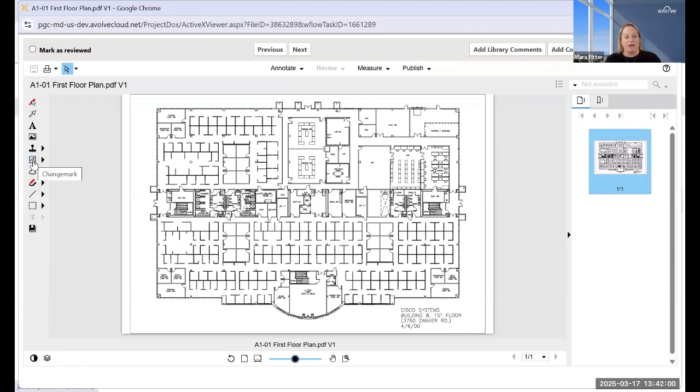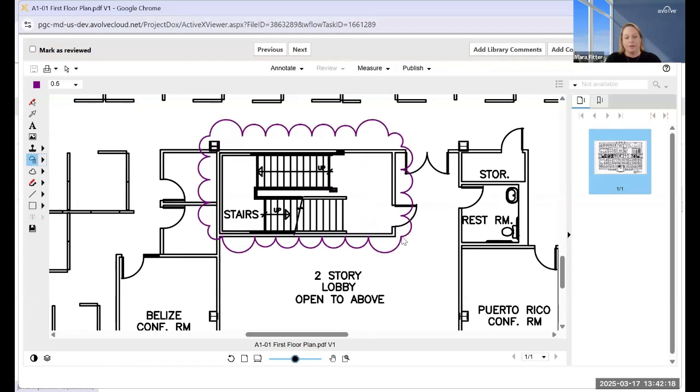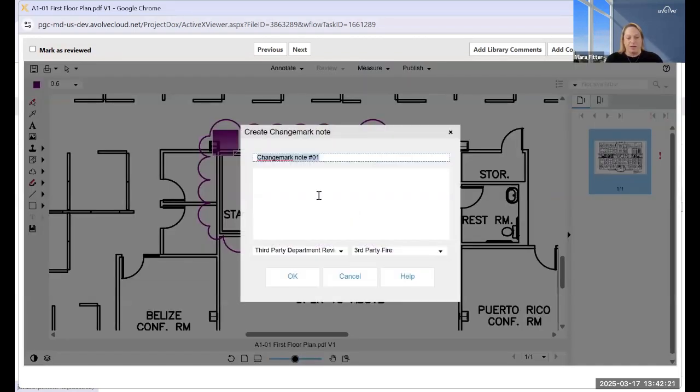As I said, your viewer did not change. What's different is where they see that, and where they see it is going to be in that review comments grid. So just for fun, I'm going to zoom in and make a little cloud. So here's a change mark cloud. I'm going to call this elevator, and this area needs an elevator. I'm going to hit OK.